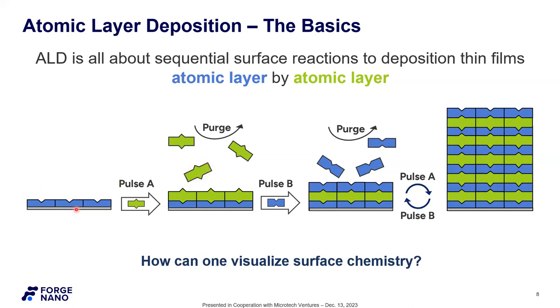So here we have a surface that has this blue Lego block surface. We introduce our metal precursor. That's this green Lego block with the little points here. These points are complementary to these divots, so they match up perfectly. Once you fill in all those divots, once you get one layer of Lego blocks, no further reaction can occur. This is the self-limiting or terminating nature of ALD, and it's critical to how it works. Once you get that full layer down, no other reaction happens, and you must purge out the remaining precursor and whatever reaction byproducts are there.